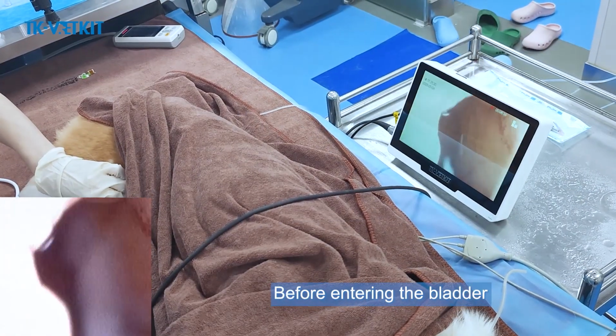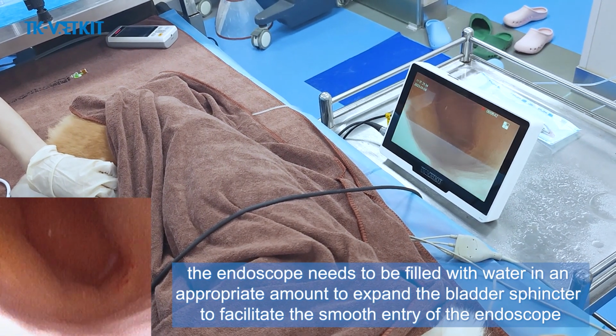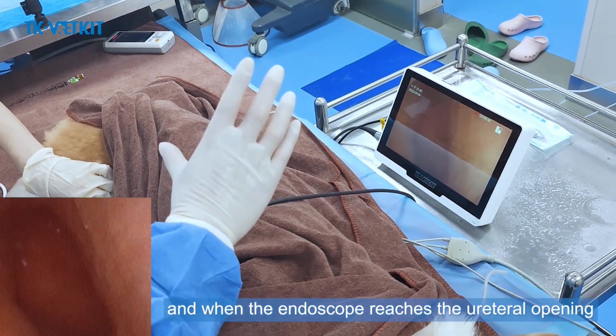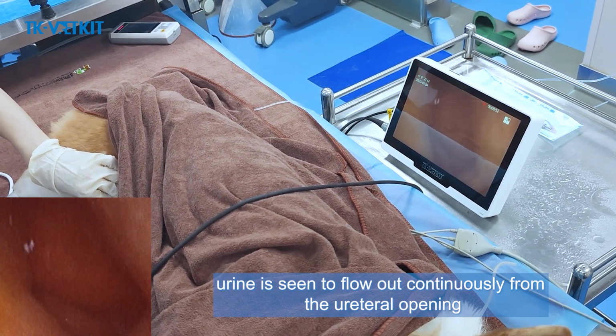Before entering the bladder, the endoscope needs to be filled with water in an appropriate amount to expand the bladder sphincter to facilitate the smooth entry of the endoscope, and when the endoscope reaches the ureteral opening, urine is seen to flow out continuously from the ureteral opening.